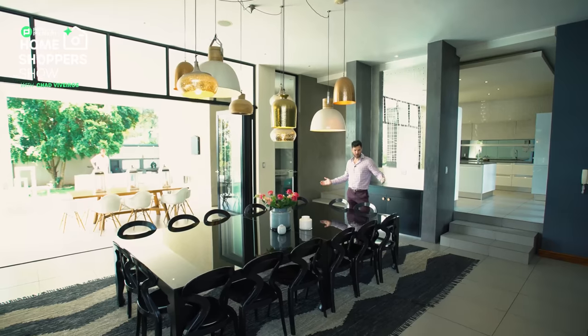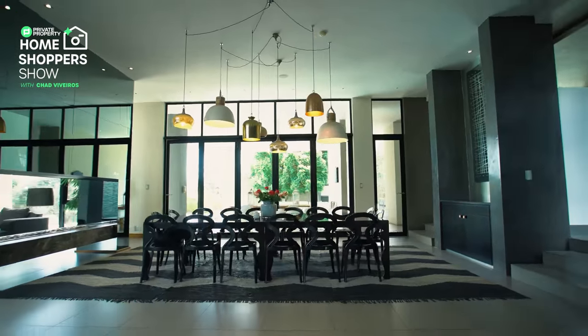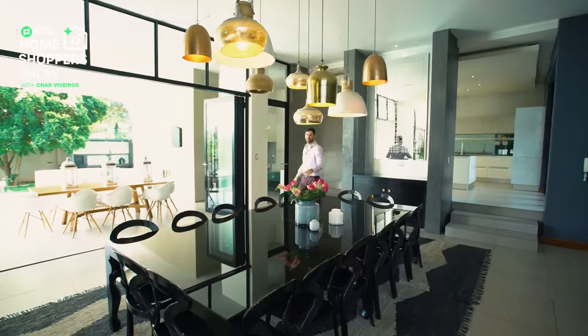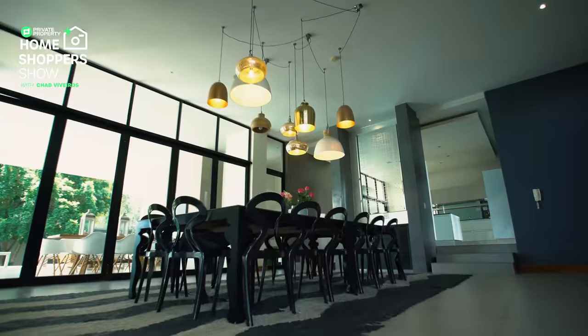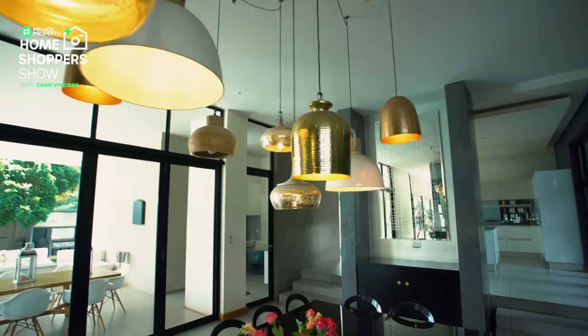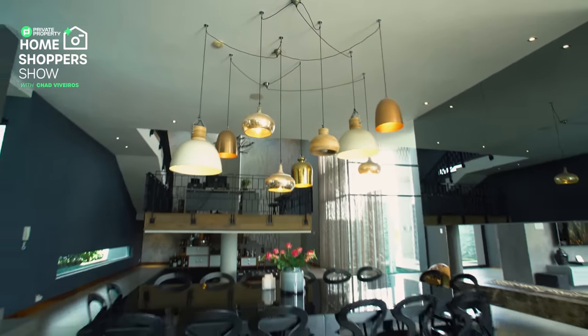And I mean, this is insane. How many chairs are here? 2, 4, 6, 12, 14, 16 seater dining room table with an incredible chandelier. Take a look at this. It's incredible. It is breathtakingly beautiful and it is without a doubt worth the price tag of 14.5 million.